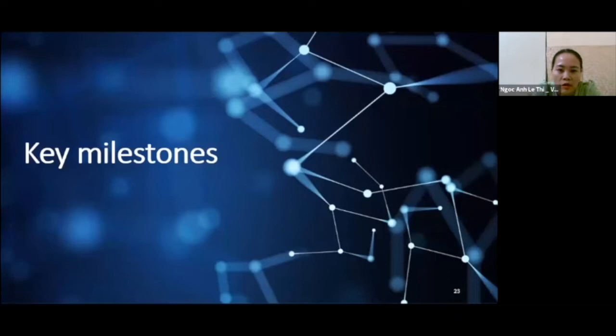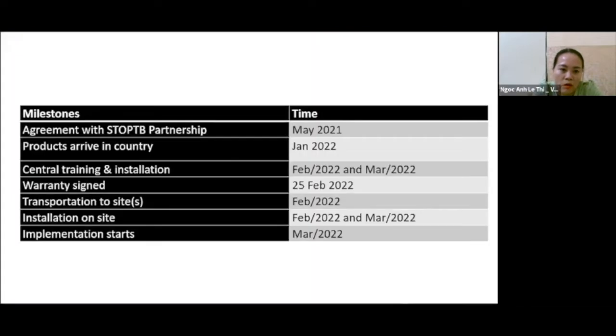So let's talk about the preparation for the project. We actually signed an agreement with the Delft TB partnership in May 2021, and it took about 6 months to get the importation permit for all the UP X-ray systems as well as the CAD4TB. And then in January 2022, we received all the UP X-ray systems and CAD4TBs, and they arrived in Vietnam before the Tết holidays.